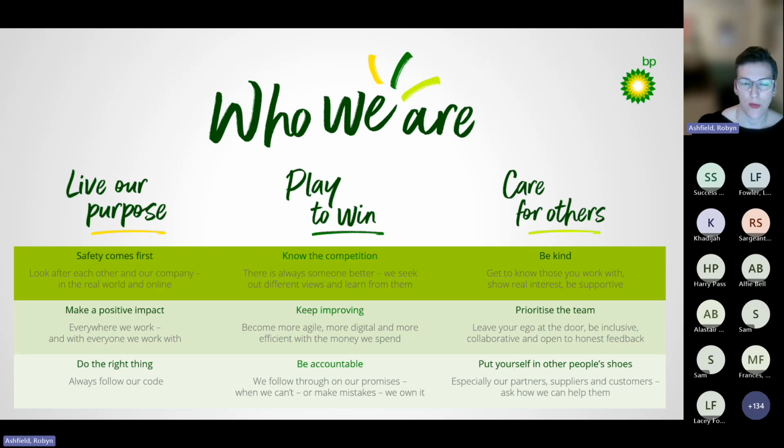Who we are, our set of beliefs. This detail is available on our website, so I won't read through them all. But what I will say is that who we are defines what we stand for at BP, building on our best qualities and those things that are important to us.